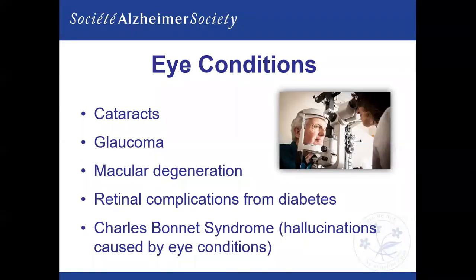Now, the most common eye conditions that can impact our vision and perception as we age are listed here. So cataracts, glaucoma, macular degeneration, retinal complications from diabetes, and a condition that's called Charles-Bonnet syndrome. These conditions can all result in changes such as blurring, distortion of images, partial loss of our visual field, and in some cases it can lead to blindness.